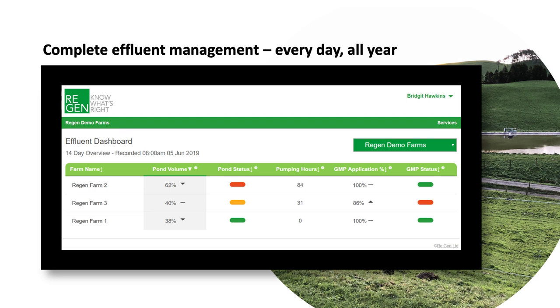On the left, it's just the status of how full the pond is. Red means that the pond level is too high for that time of year. And then on the right-hand side, the GMP status, good management practice: how many times has the irrigation been done when the time was good for effluent application, and how many times have they perhaps irrigated when they shouldn't?